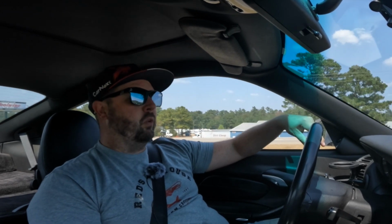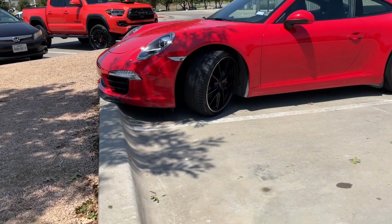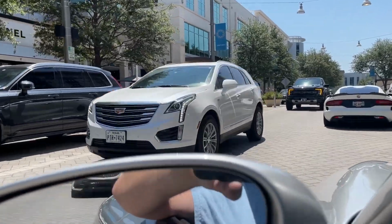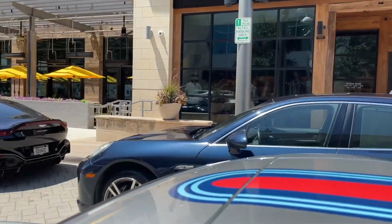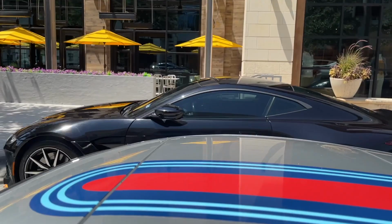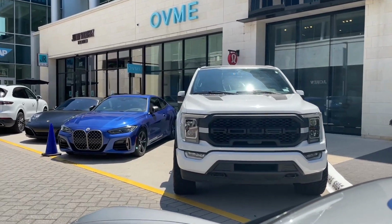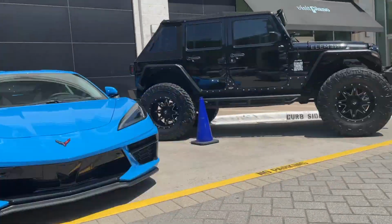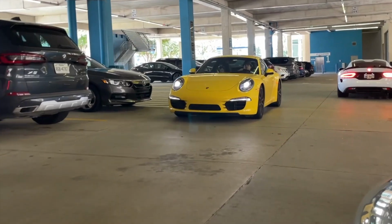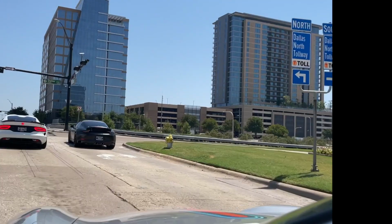After blasting around for a while, Brian took us to where he knew we'd be able to spot some really cool cars. Drive out, we saw even more amazing cars.